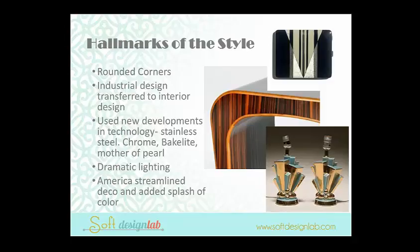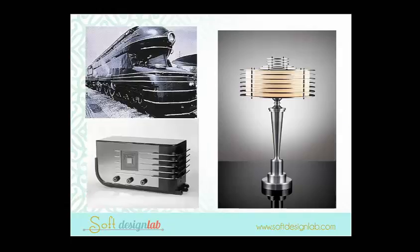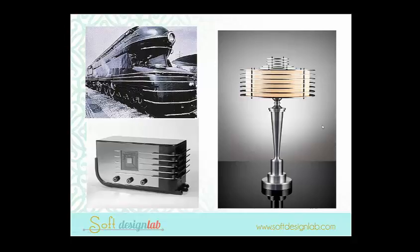Lighting was extremely dramatic. Yeah, and lamination also came into its own with Art Deco. This table with a rounded corner, I mean, it couldn't have been done if it wasn't for a laminated veneer, creating those streamlined looks. As you have here, a train to the radio, translating over into this light, which is pretty amazing.